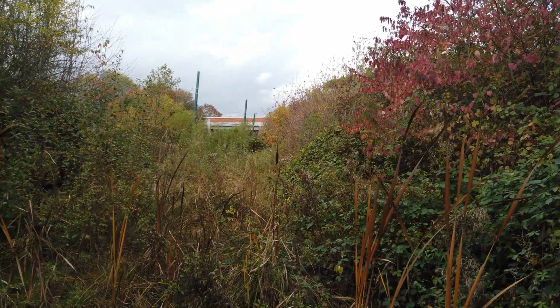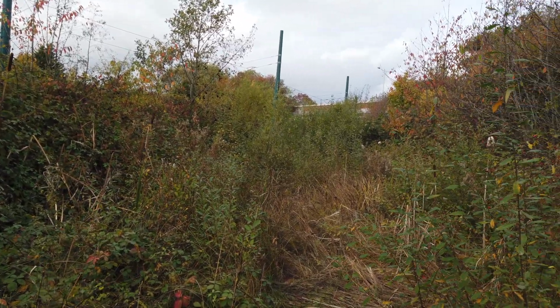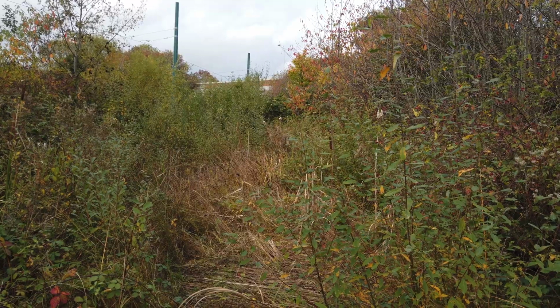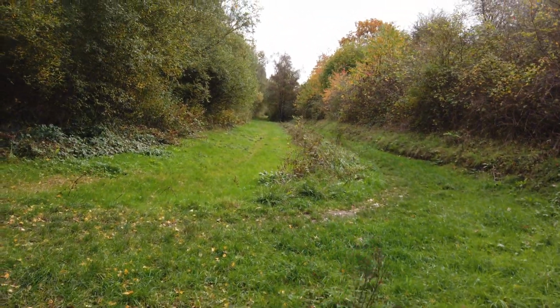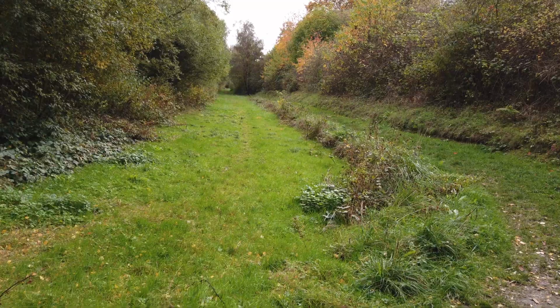I'm going to try, but it looks a bit marshy. No, you can't get much further. But yeah. Nice. Right, we're going to head back the other way, follow that track bed, see if there's anything down there. So unfortunately we couldn't get very far there, but that's obviously where the NET takes over. Been repurposed, the track bed a lot of it has.